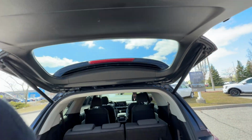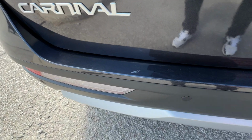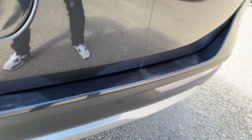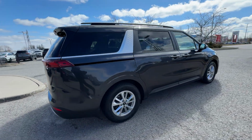We'll close up our trunk. And just going to do a quick bumper check after this closes. I forgot to do that. I always like to check right here just to see if there's any big marks or anything from people dragging things in and out, and there's not. It looks really nice. Coming around the passenger side, very nice and neat and tidy.